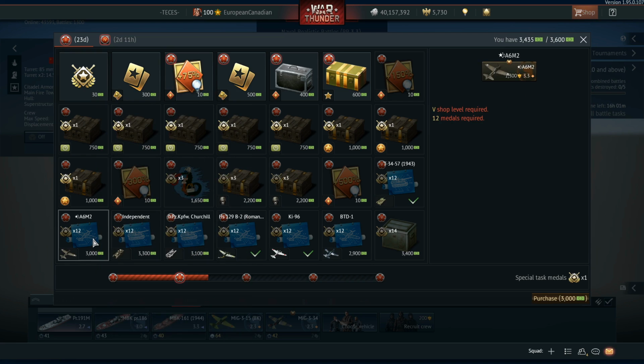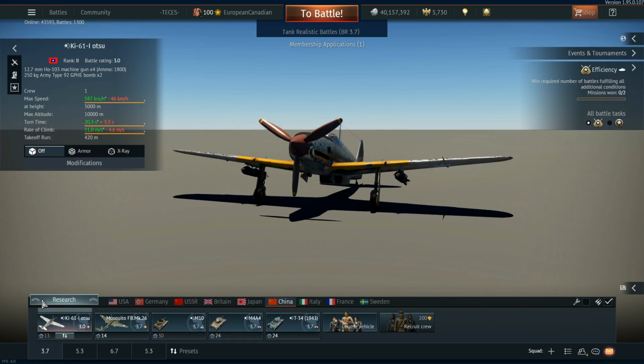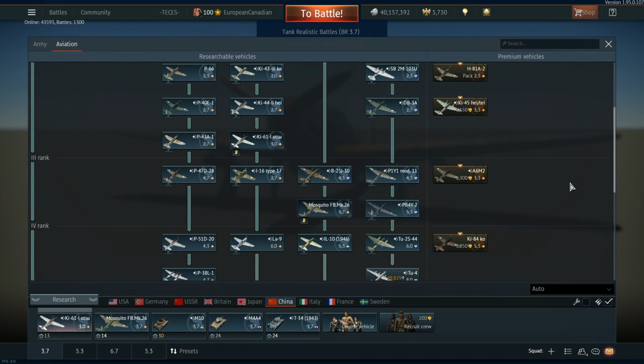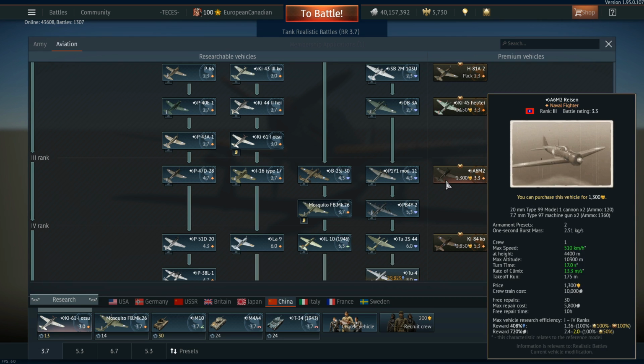The next vehicle is the A6M2. This is the Chinese A6M2, so this isn't the Japanese A6M2. So the main thing you're going to fight as China is actually Japan. So if you want to take a mirror matchup vehicle and go up against vehicles that are very similar to it, this would be the one to take.